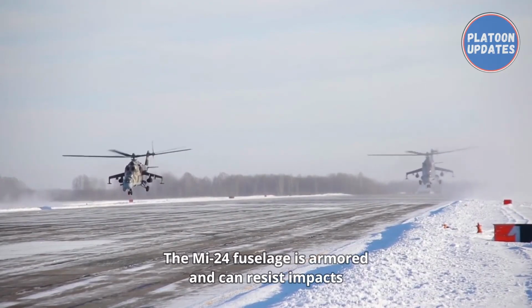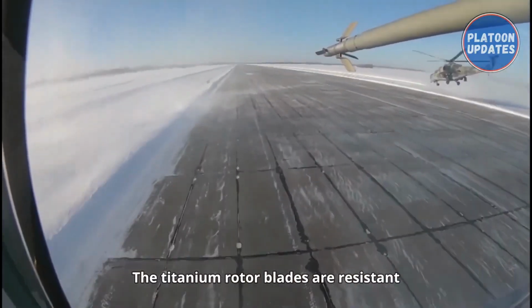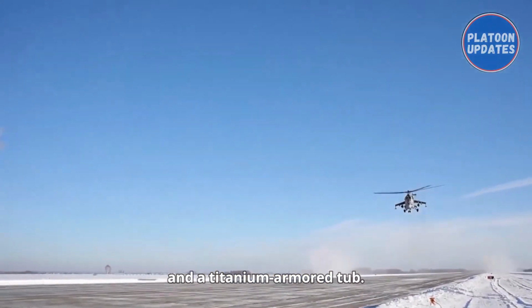The Mi-24 fuselage is armored, and can resist impacts from 12.7 mm rounds from all angles. The titanium rotor blades are resistant to 12.7 mm rounds. The cockpit is protected by ballistic-resistant windscreens and a titanium armored tub.